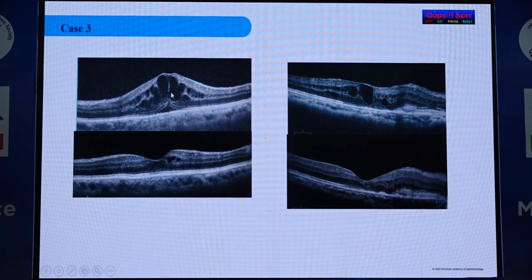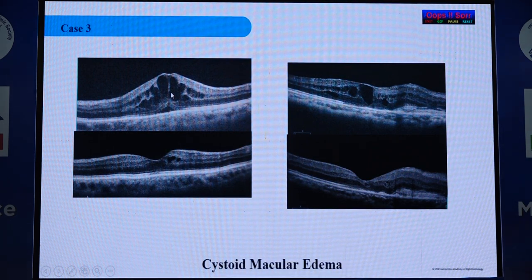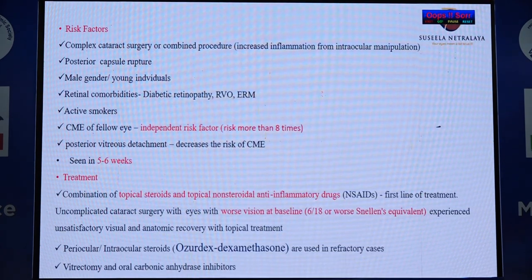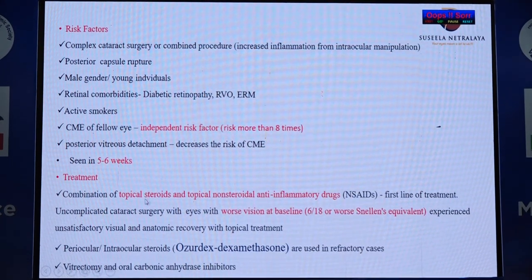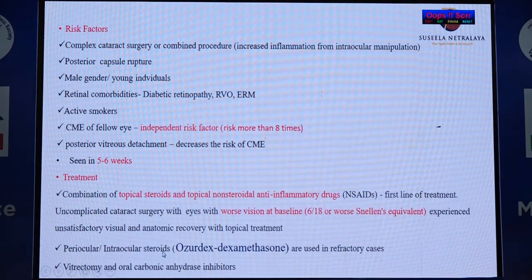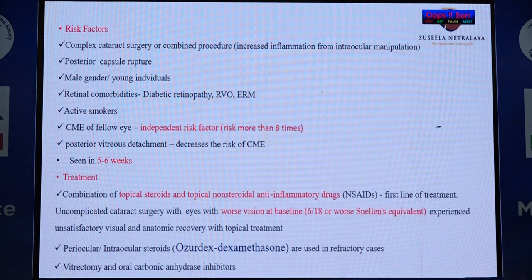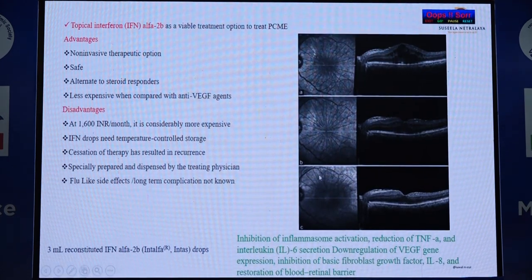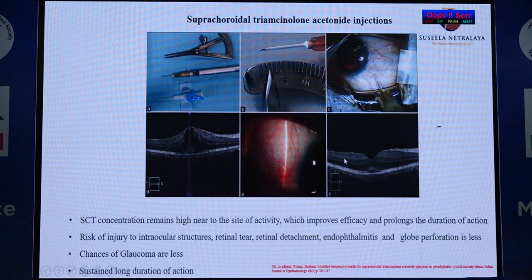This is my last case, where you could see a CME on the OCT at first. This is around 1 month post-op. So this went away, cystoid macular edema postoperatively. This is the most common complication. This goes away usually with topical treatments. So always try for a month with topical steroids and topical NSAIDs. If it doesn't go down, then go for intravitreal steroids, or in resistant or recalcitrant cases, we do vitrectomy. So this is how the patient has improved.